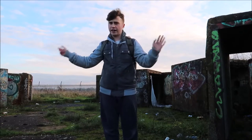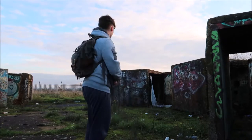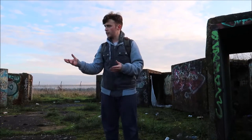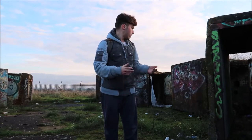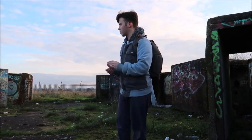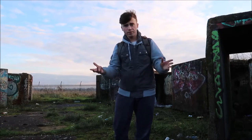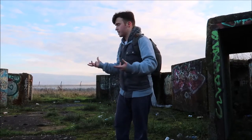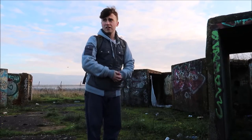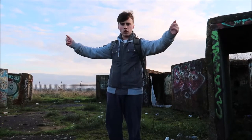So we are at a HAA battery, which is cool. Not much to see apart from a couple of decaying doors. The brickwork is really nice, still a bit sturdy. It's a shame that it's been left like this, but at a point it's not going to be used anymore. It's done its service. So ladies and gentlemen, let's do this.